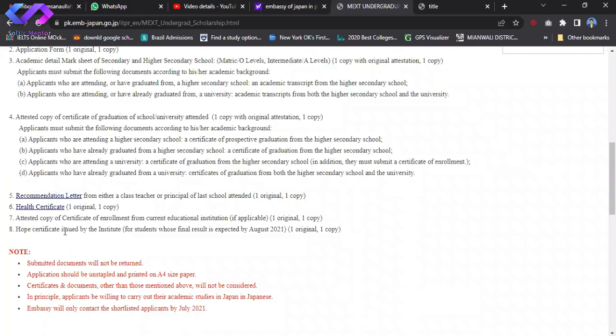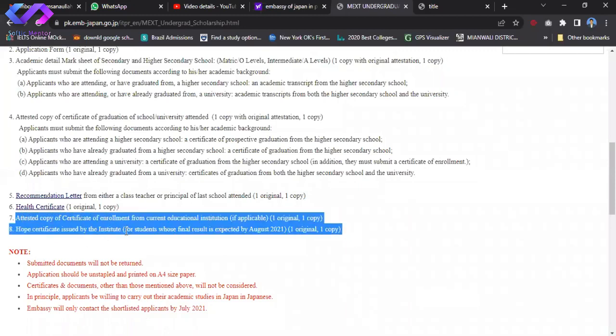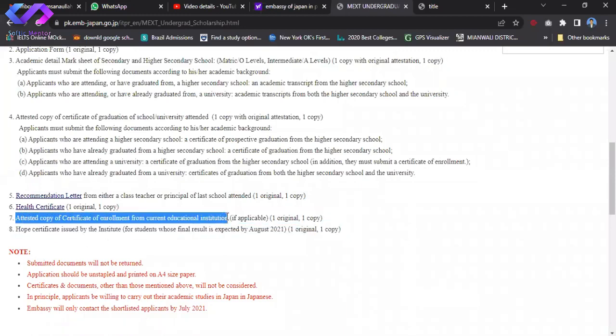Then the health certificate and the medical certificate and attested copy of certificate of enrollment from the current education institution. That is also necessary, if applicable. If you are currently studying in the 12th class, I'm again mentioning, it is intermediate, 12th class, and you want to apply for the MEXT undergraduate program, you are eligible, but you have to submit that enrollment certificate as well. It is good because it will be proof that you are studying in the 12th class and your result is going to be announced soon. Even if you have cleared the 12th class, it means your result is going to be announced soon. So you can submit that.